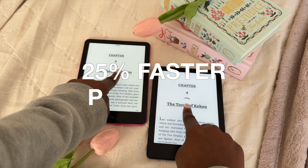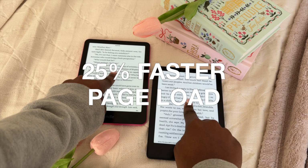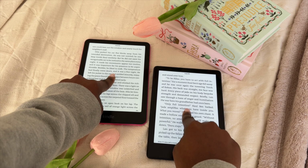The new Kindle 12th generation seems to have a 25% faster page turn than the older version. If you're a Kindle user, you know there's like a slight bit of lag when you're turning pages. It's not that bad to me, but it is a little bit noticeable. But it wasn't really until I got the new one that I could see how much of a difference it was in the lag, because it feels like I'm going like super fast on here.